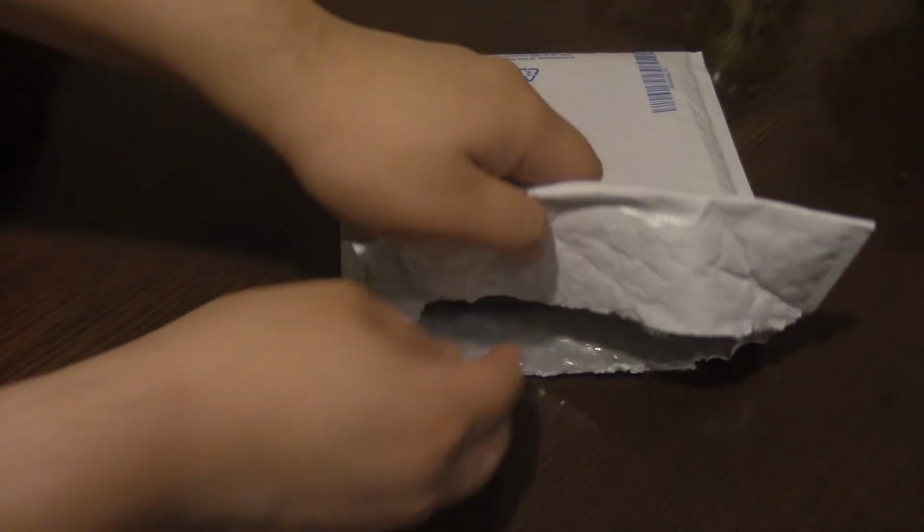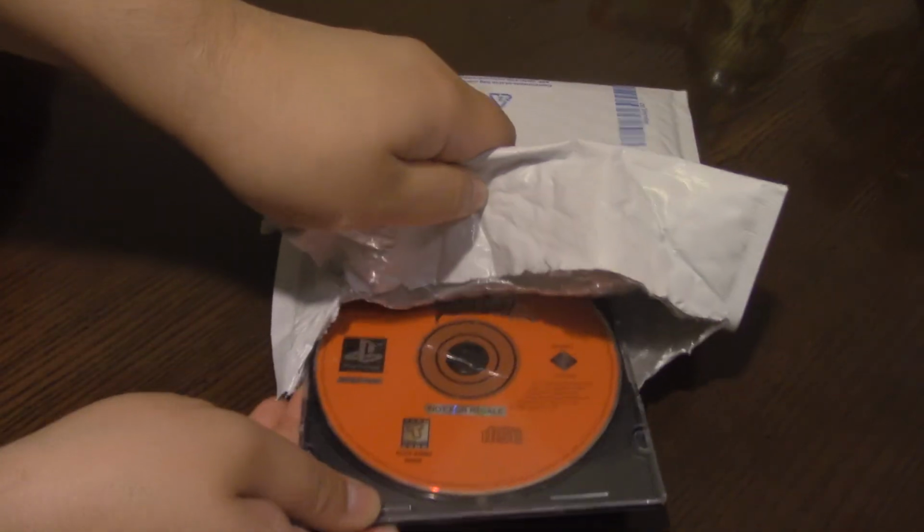So I said screw it and ended up getting the games from eBay, and funnily enough, they weren't that much more expensive. And they seem to have come in better condition. But let's actually take a look at the first one, which is Battle Arena Toshinden.